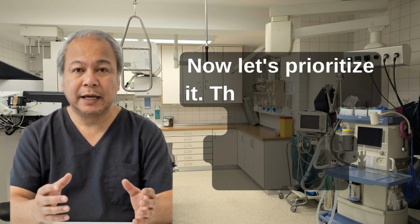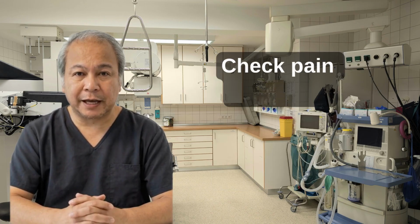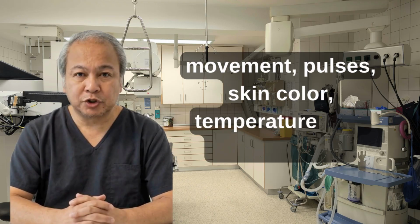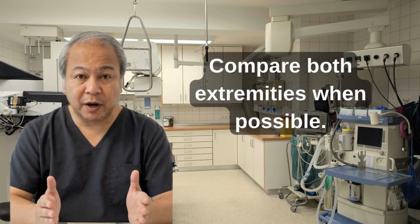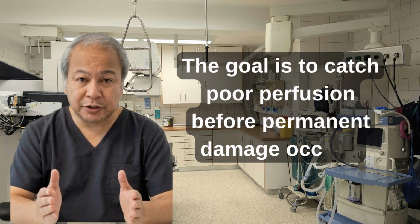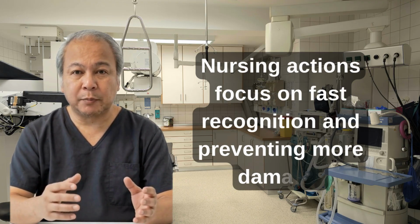Now let's prioritize it. The first nursing priority is neurovascular assessment. Check pain, sensation, movement, pulses, skin color, temperature, and capillary refill. Compare both extremities when possible. The goal is to catch poor perfusion before permanent damage occurs. Nursing actions focus on fast recognition and preventing more damage.